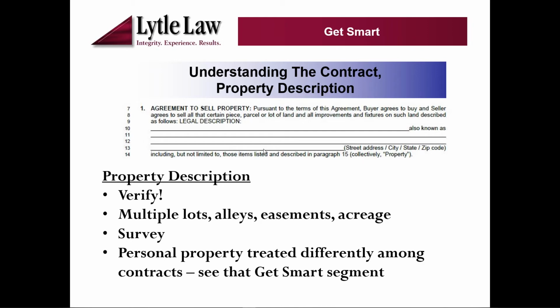particularly ripe for a mistake where perhaps there are multiple lots. You want to make sure that all the lots that are being purchased are listed, and you want to make sure that no additional lots that are not being purchased are listed. Sometimes in the cities there are alleys that have been vacated by the municipality. This happens quite a bit in Richmond and Hampton and Newport News, and that's typically shown in the tax records, but you as a seller, you're going to know whether that's occurred, and so you need to make sure that's listed. There may be easements in particular that need to be listed here, and also where it's acreage, that is, it's not an easily definable lot.